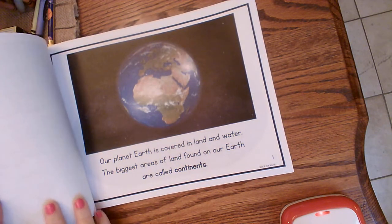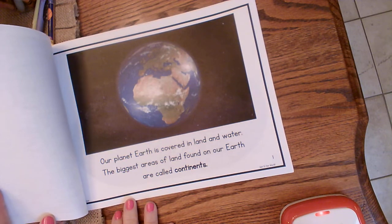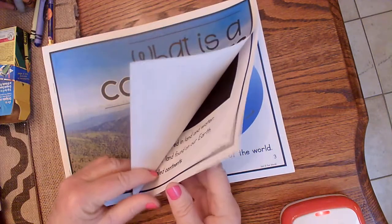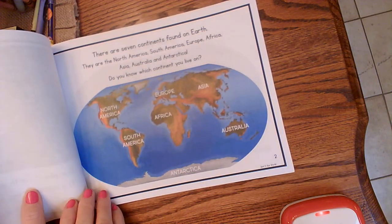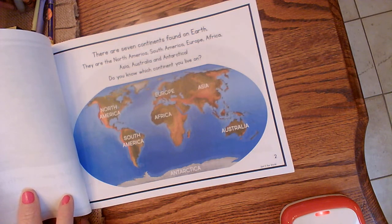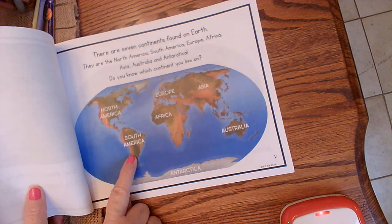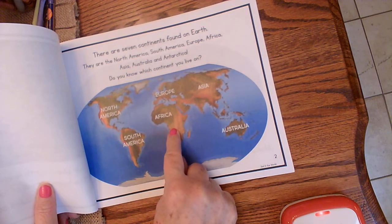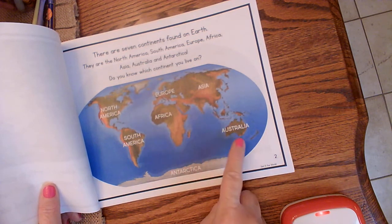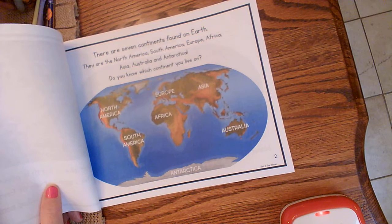Our planet Earth is covered in land and water. The biggest areas of land found on our Earth are called continents. There are 7 continents found on Earth. They are North America, South America, Europe, Africa, Asia, Australia, and Antarctica. Do you know which continent you live on?